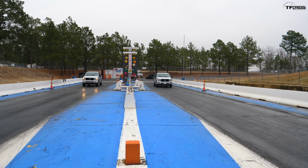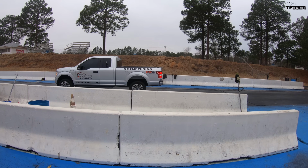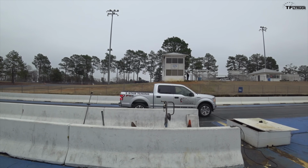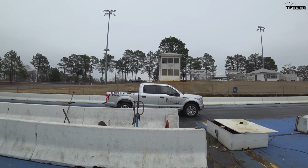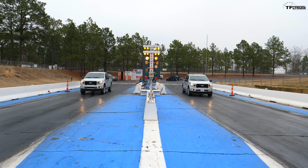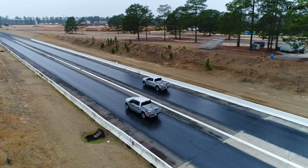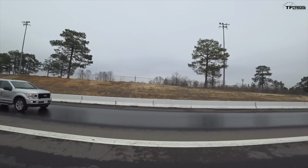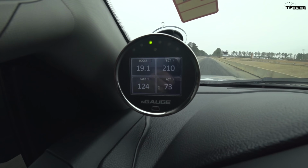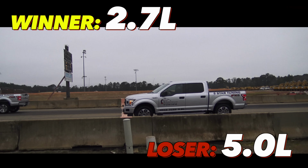Alright, here's the drag race. 2.7 liter Ford versus 5 liter Ford. I'm in the 2.7 liter F-150. And Jacob, the 5-star tuning guy, who had his hands on that tune for the 5 liter, is in the Ford. Takeoff is great on the 2.7. My foot is to the floor. The 5 liter is coming. It's coming towards me. I guess I'm gonna have to go up 2.7 versus 3.5. Yep. All right.